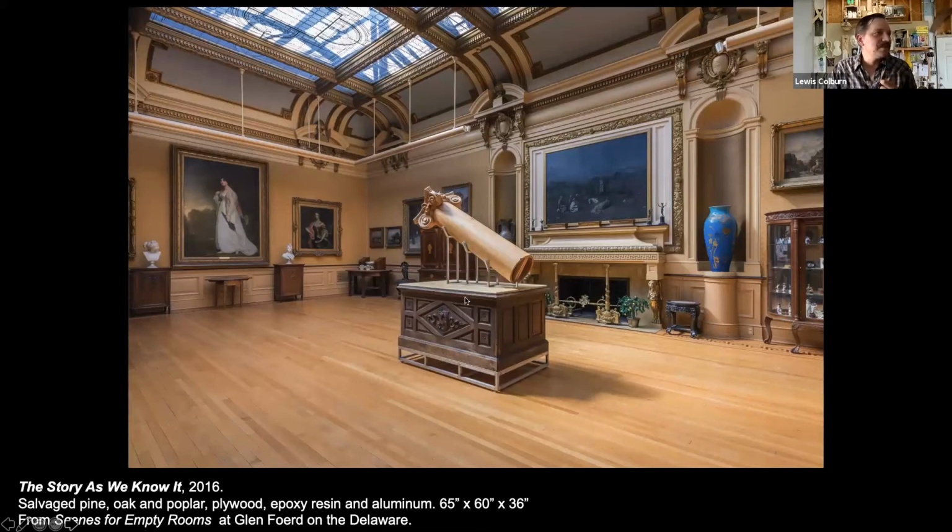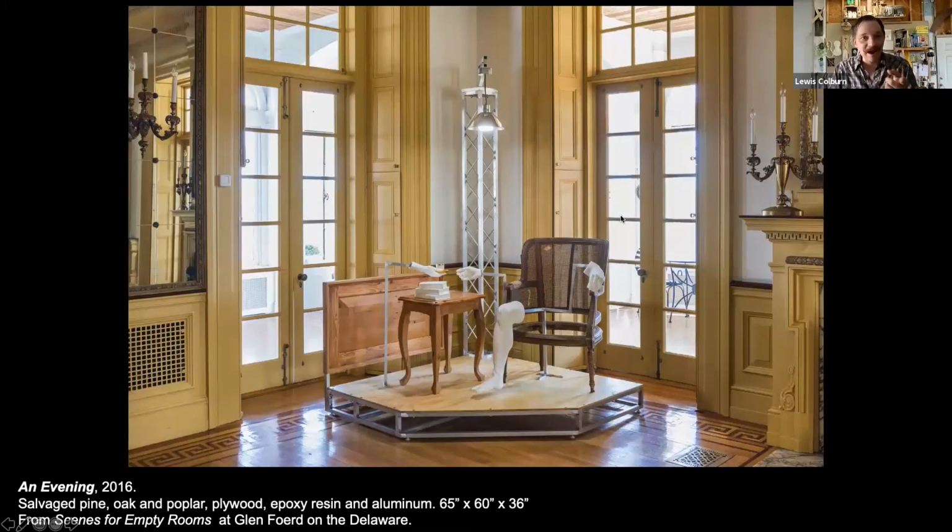And then this last piece goes back to the question that Angela asked. This is called An Evening, and there's no 3D scan stuff in here, but the chair is actually one of those objects from Glenford's holdings, not collection necessarily. It's thinking about this 19th century lifestyle where someone might be sitting at ease and have this cup of tea brought to them, right?